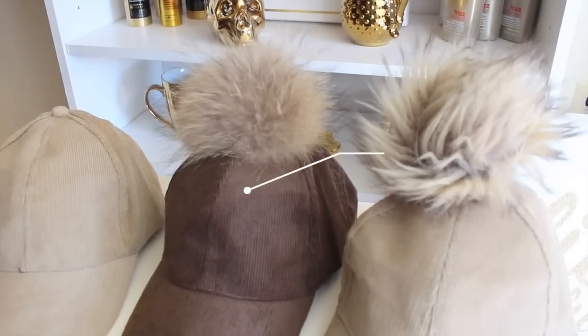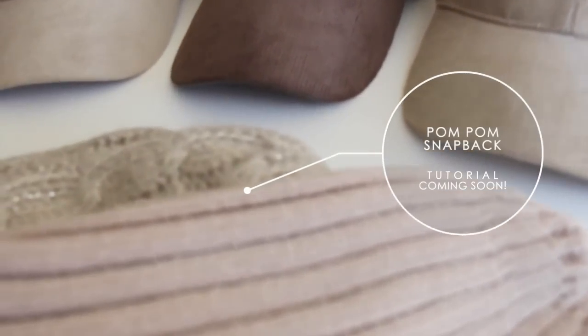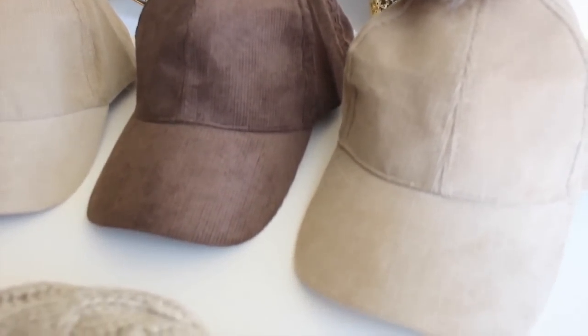These are the hats I was telling you about. I'm going to show you how I take the little fur balls off of these scullies and just put them on these more snapback hats.